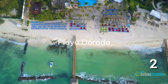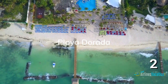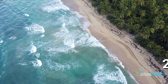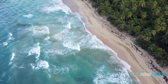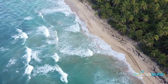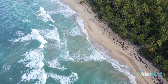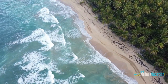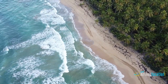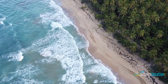Number 2, Playa Dorada. The Dominican Republic's beaches provide a friendly, relaxed escape in a fantastic beachfront location. You will find along Playa Dorada's beaches, water sports include windsurfing, kayaking, banana boat rides, water skiing, snorkeling, and much more. These reef-protected beaches are just 10 minutes east of downtown Puerto Plata and face the two main resort areas that attract the majority of the area's visitors.